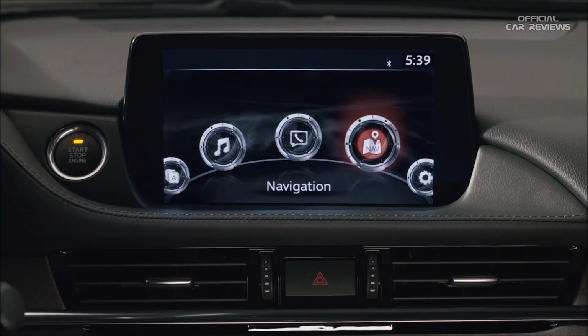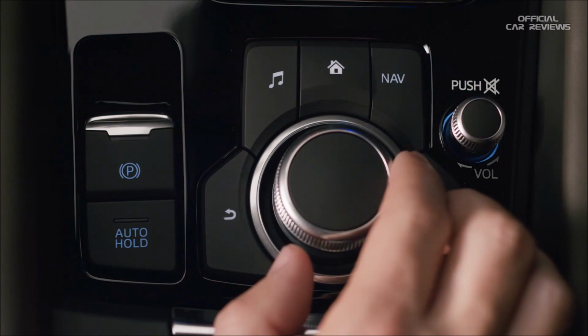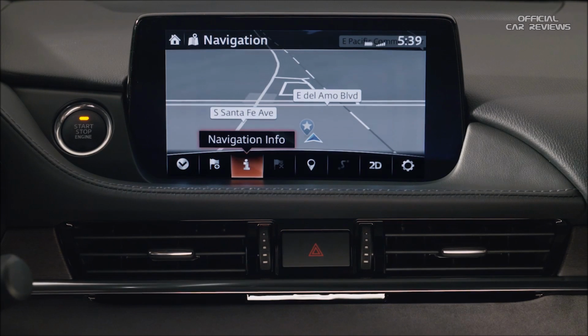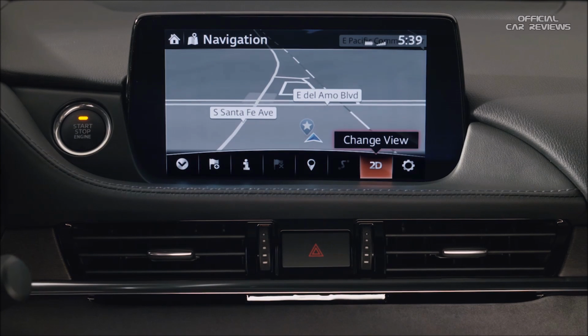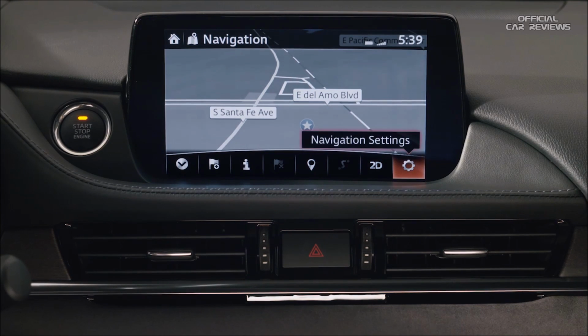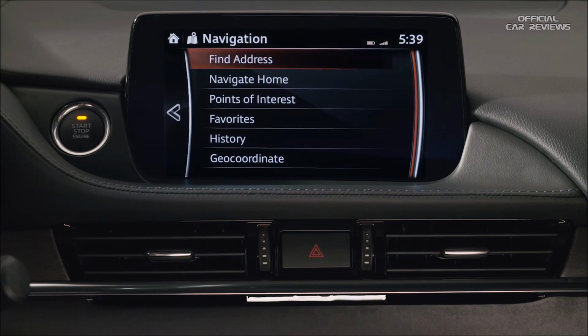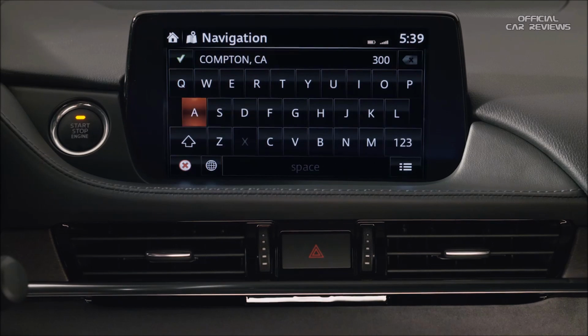To plan a route, select Navigation on the home screen, or use the Nav shortcut next to the commander knob. Navigation icons will come up at the bottom of the screen. As you roll over an icon, that icon's label appears. To plan a route to an address, select a new destination or the checkered flag icon, and then select Find Address. Enter your city or zip code to begin entering your destination location.